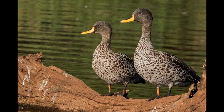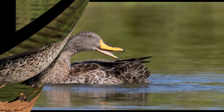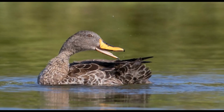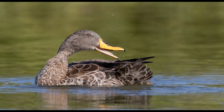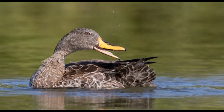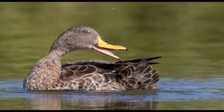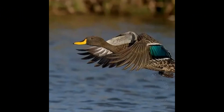Yellow-billed ducks play an important role in their ecosystems by helping to control insect populations and disperse seeds when they forage for food in wetland habitats. In some African cultures, yellow-billed ducks are hunted for their meat, feathers, and eggs, and they have cultural significance in various traditional practices.